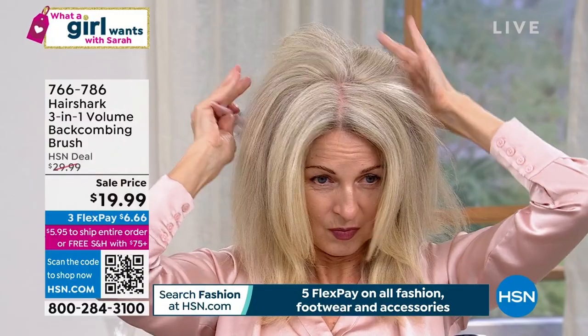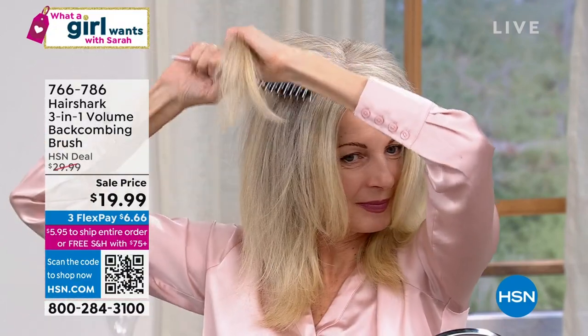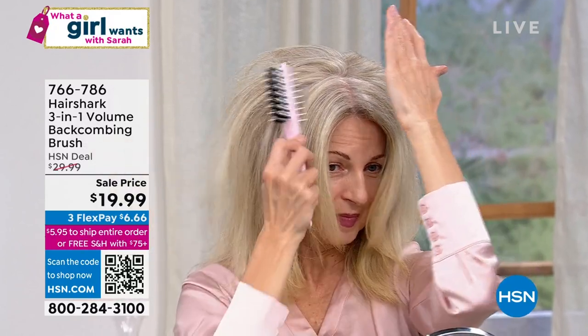And you've got to remember, when we were younger, we very often had a lot more hair and a lot more fullness around our face. But this really does compensate. And it does it quickly. That's the main thing. We don't all have time to spend hours on doing our hair. But if we can get it looking from flat to full quickly, as Natalie is doing there, and the great thing about it is it doesn't damage the hair. And if you want to remove the volume at any time, you can. Because it's also a great brush as well.